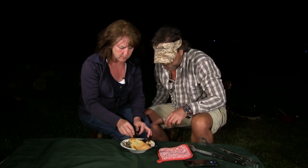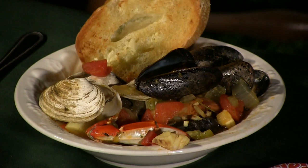In that juice, you've got your tomato base with a white wine. You can also put just a little bit of basil in there if you want, some dry basil or fresh basil. I like that. That's good. To me, it's got just that rich, seafood flavor, with your tomato base and your white wine.